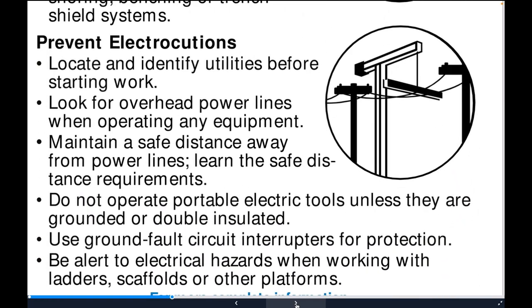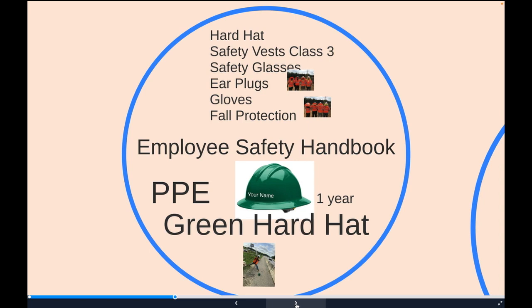Also, of the Focus 4, electrocutions, prevent those. It's not uncommon for crane booms, material handling, and excavators to come in contact with power lines, and there are some emergency procedures you have to follow. But this has caused a lot of serious injuries and deaths in construction. Also, in this area of electrocution, you have to be careful about the portable electric hand tools that you're using. They either need to be grounded with the third pin on the cord or double insulated. Use a ground fault circuit interrupter for protection, and always be alert to any electrical hazards when working from ladders, scaffolds, or other platforms.